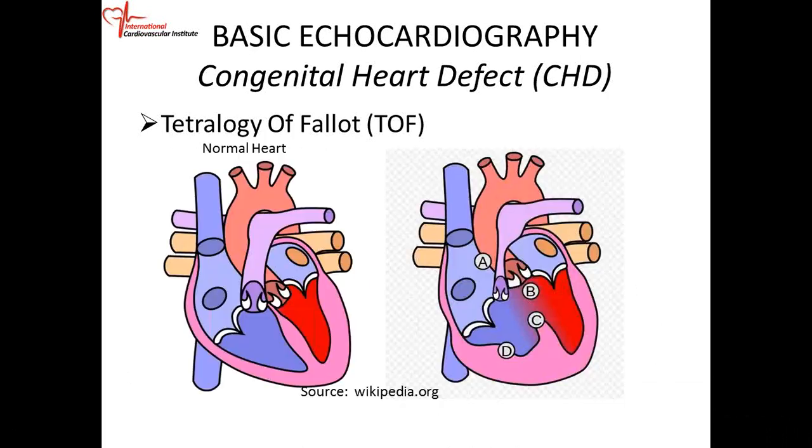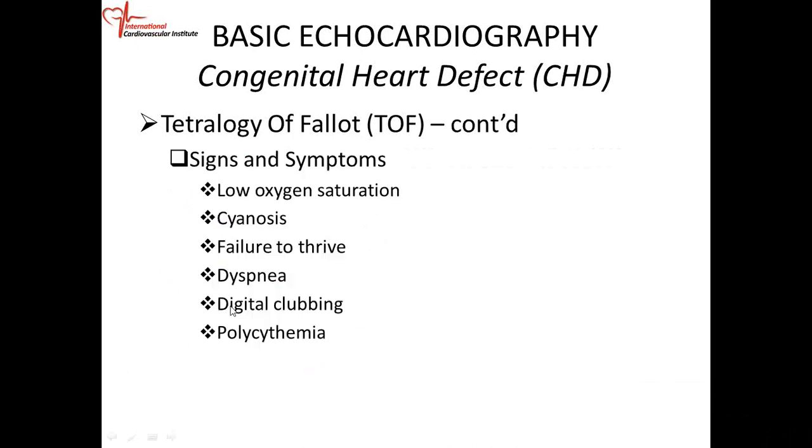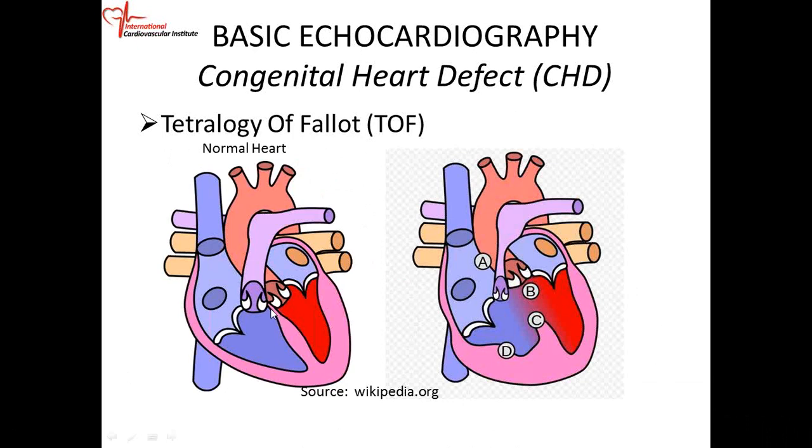All right, if you just look at your normal heart, of course, you have your intact ventricular septum. You have your right ventricular flow tract, your pulmonic valve, and your pulmonary circuit, the main pulmonary trunk. You have the right and the left main pulmonary arteries. And you can see the thickness of the RV wall. This is the thickness of the RV wall.